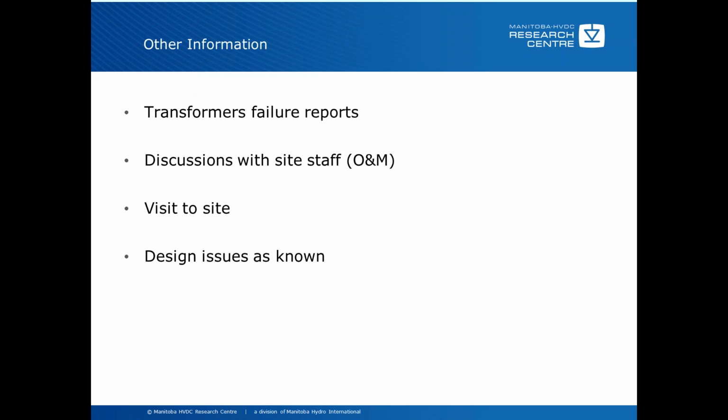Other information that's useful is transformer failure reports, discussions with site staff, operators and maintenance. If you also have the unique opportunity to talk to the designers of the transformers themselves, you may also get significant information. In some cases this is possible, but it's fairly rare. And again, a visit to site to actually see the transformers and see what other conditions they're in, such as oil leaks and other types of issues, equipment that might be missing or whatever. And of course any design issues that are known. Like I said, if you have a chance to talk to the designers, or if there are design reports or failure reports, they would be very, very useful.